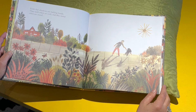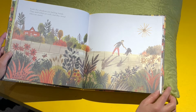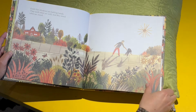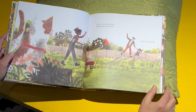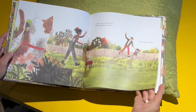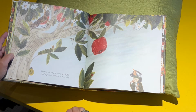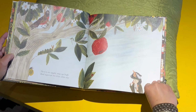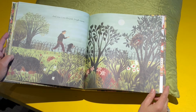Look, our shadows are holding hands. They walk when we walk, and they stand when we stand. I see a cat on the steps, and someone we know. Let's wave hello. Here's an apple, way up high, red against the blue, blue sky. And now I see the pale, bright moon.